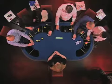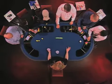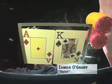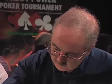There we go. It's up to Stephen to speak. He's passing. It's up to Derek. Daisy back on the attack. 2,600 again. Same bet he did last time, but he's got a little better hand this time. It's the ace-king. He wins the pot. That's 2 pots in a row for Daisy. He's climbing up.